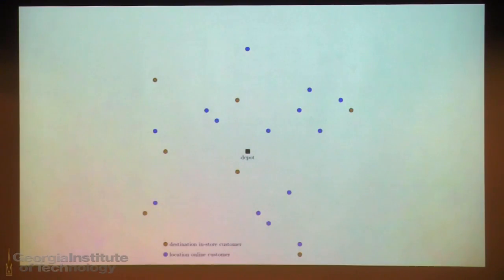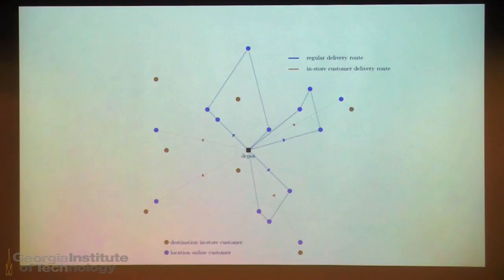So the idea here, pictorially, is that brown dots represent locations where I have to make a delivery. Blue dots represent locations where somebody that's currently in my store is going and has indicated that they're willing to make a delivery for me. Then I could have a combination, right? I could have some orders still done by company vehicles, but some done by the in-store customers. And this is the idea of crowd shipping.